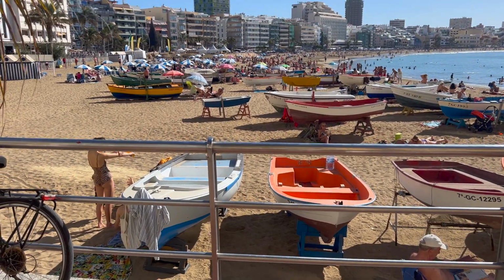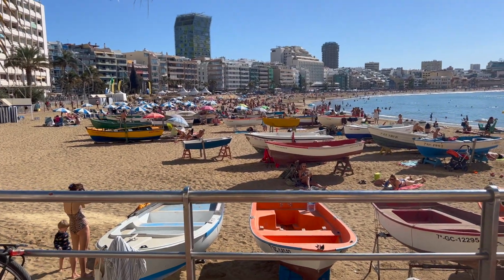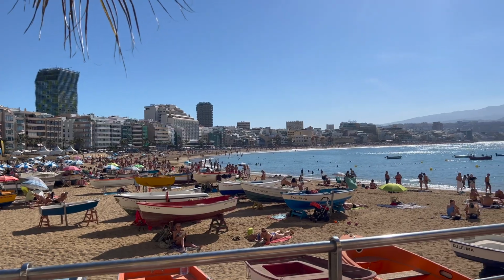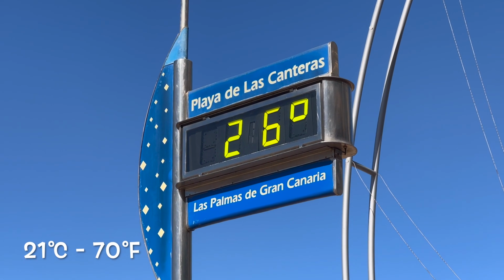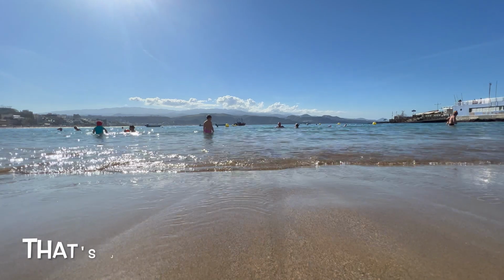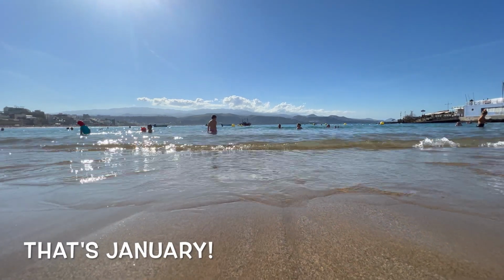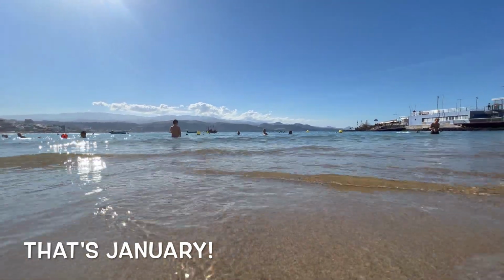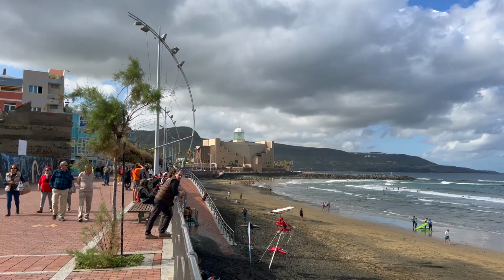This fine 3 km stretch of yellow sand is considered to be one of the world's best city beaches. The temperature today is 21 degrees Celsius, as on most days, but in the sun it is 26. Yesterday we also did some swimming. At first the water was a little bit cold, but after a minute it felt ideal.